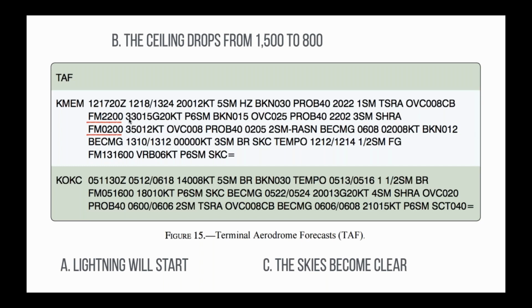Winds are from 330. Remember the first three is our direction. So from 330 at 15 knots, gust to 20 knots. All right, this is some serious wind. Like this is already a no-go, I'm not flying kind of day, whether that's an unmanned or a manned aircraft at this point. The P means greater than 6 statute miles of visibility.